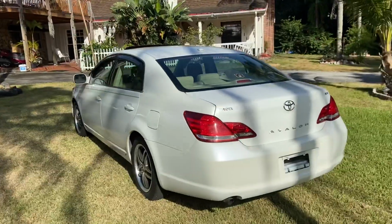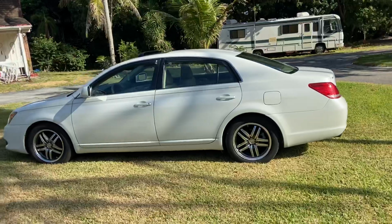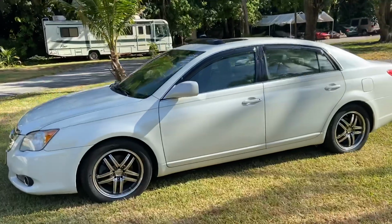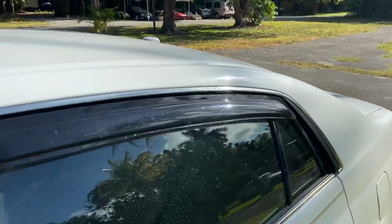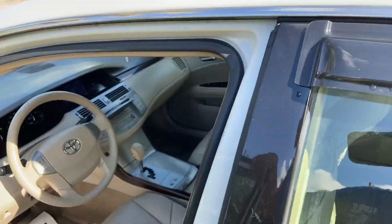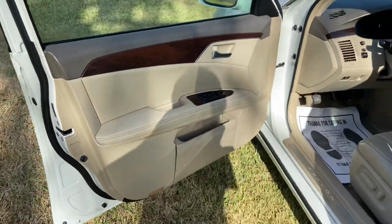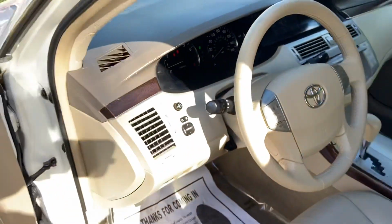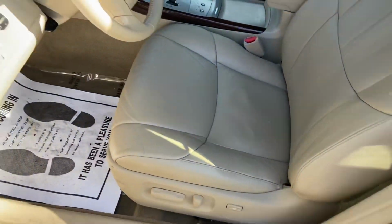Drives smooth and beautiful. Very similar to like the Lexus. Has a sunroof and the sunroof visor, vent visors for air circulation. Very clean interior. All right. Clean interior.